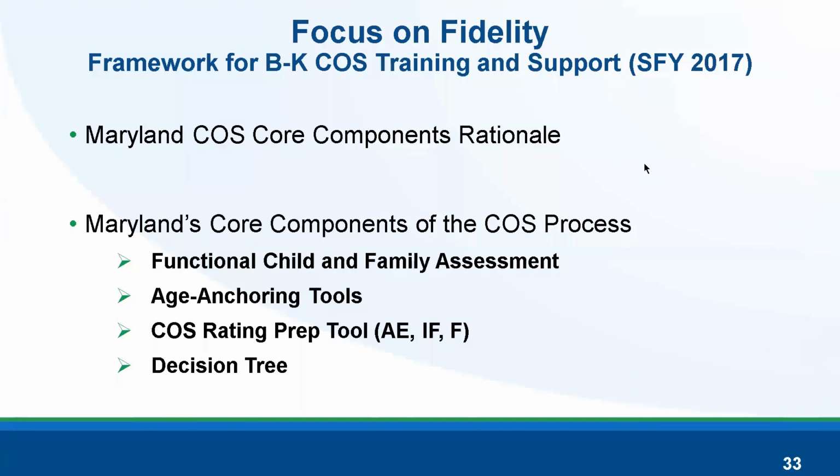So do you require using the decision tree as part of the COS rating process?